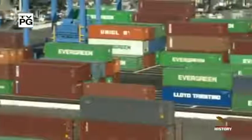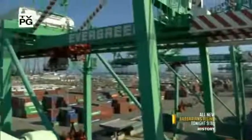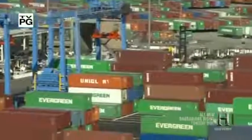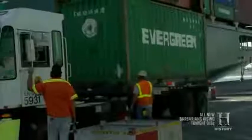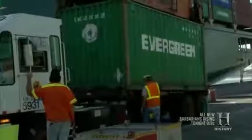Over 7 million containers enter the ports of Los Angeles and Long Beach every year. More than anywhere else in the United States. They are intermodal loads, containers designed to flow easily from one mode of transport to another. And they have revolutionized and revitalized the rail industry.